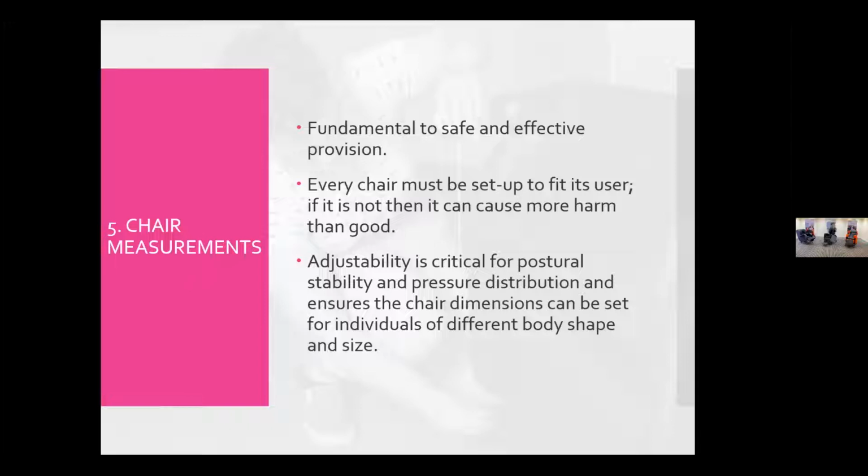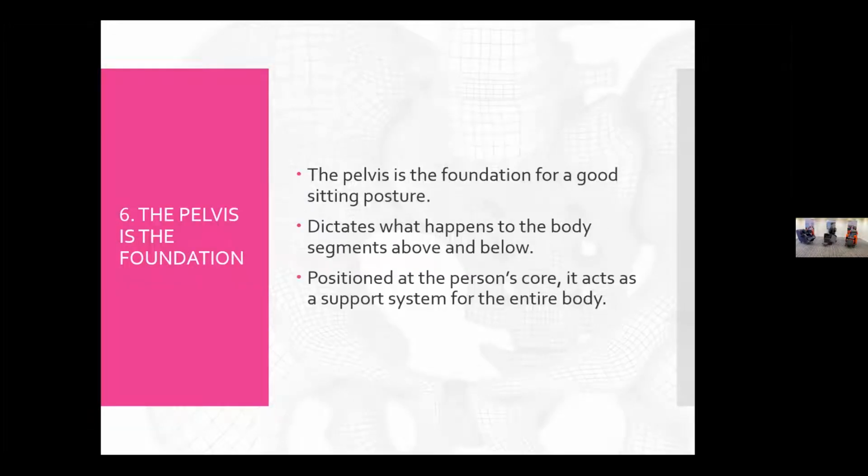That adjustability is what's critical for the postural stability, but also the pressure distribution as well. In the simplest of terms, we want to get as much of the individual in contact with the chair as possible. Now, I'm sure most people know this, but the pelvis is the foundation. It's what enables individuals to achieve protective, supported sitting postures, because it dictates what happens to the body segment above and below. It's positioned at our core, and it acts as this support system for the entire body.